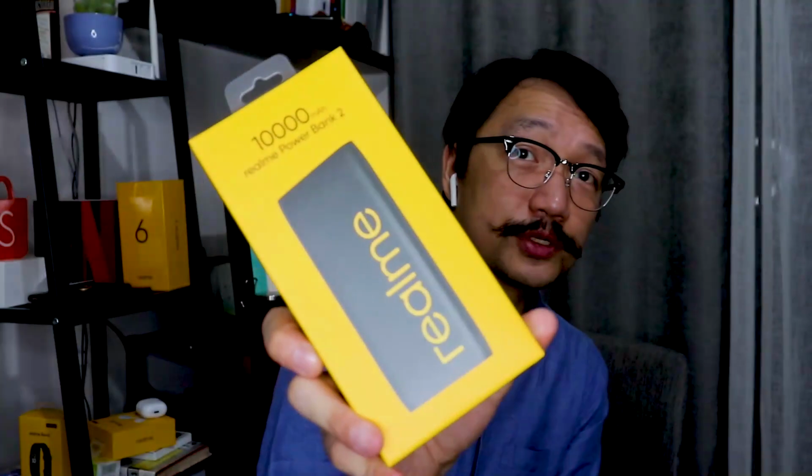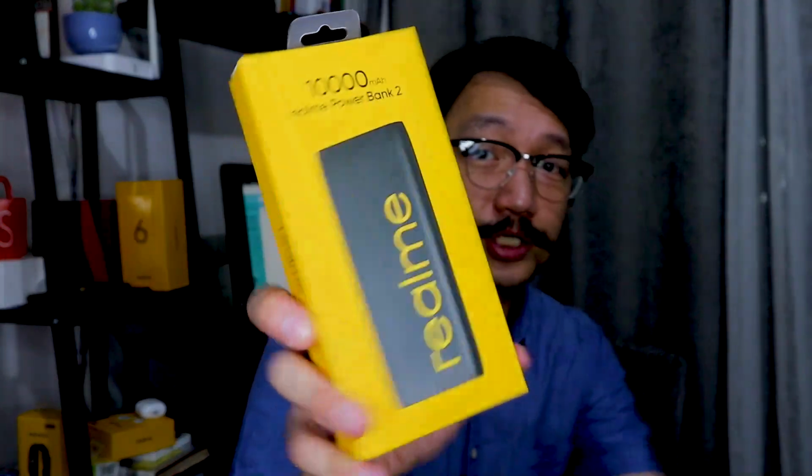This one. From the box you'd see that it's black, right? Pero syempre tinignan ko kagad yung likod. Ano ba yung color nito? Ang color nito ay ta-da!